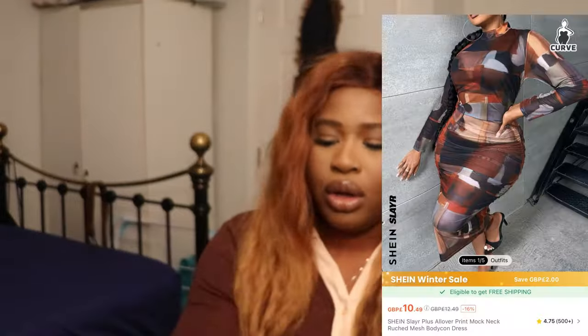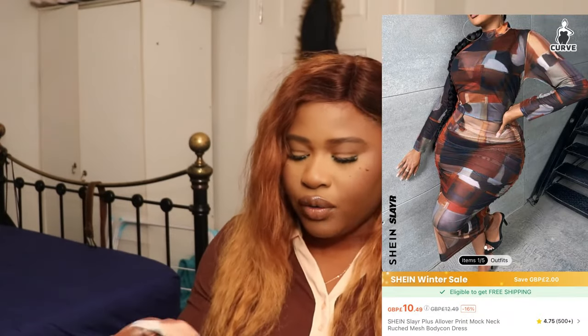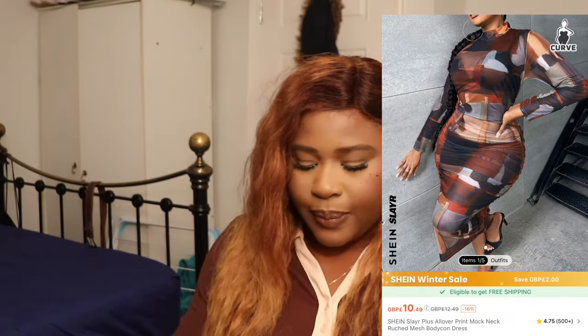The next one is this brown one, which I love the color. I absolutely love the color of this gown. It is very, very transparent, surprisingly transparent. I wasn't expecting it to be this transparent, but hopefully I wear this in the summer. It looks like beachwear, if we're being honest, because I'm like, where do I want to wear it to? I cannot be wearing leggings underneath it. And I hardly go to the club, so I'm like, where do I want to wear this to?